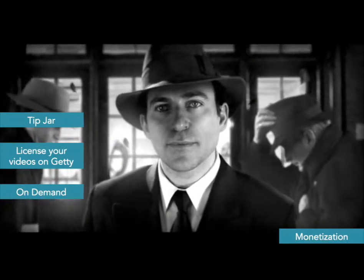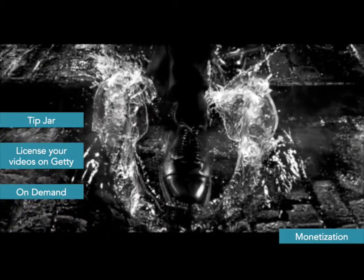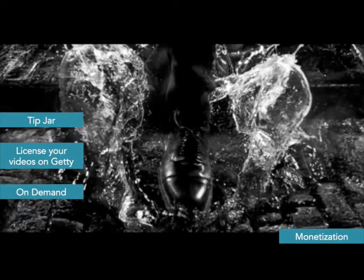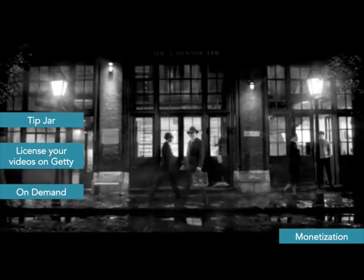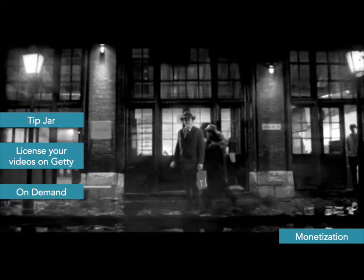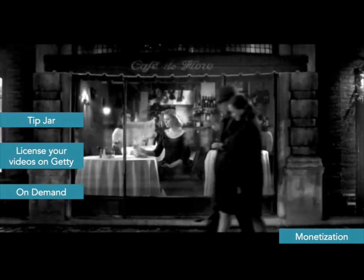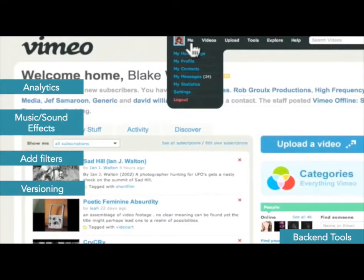And then the third way you can get money on your videos is you license your videos to Getty. And Getty is very specific on which kind of videos they want to resell. So the chances of your museum video getting selected by Getty is pretty small. They're looking for stock footage and things like that. But those are 3 ways you could possibly make money on your videos.